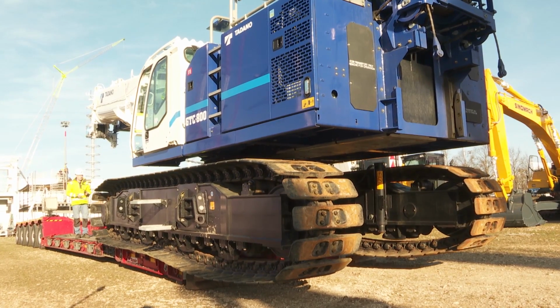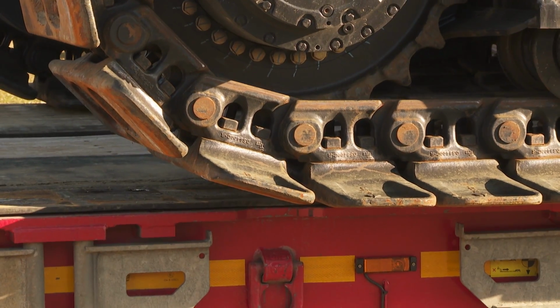For this, it is essential that the crane be already brought into its final position for assembly.